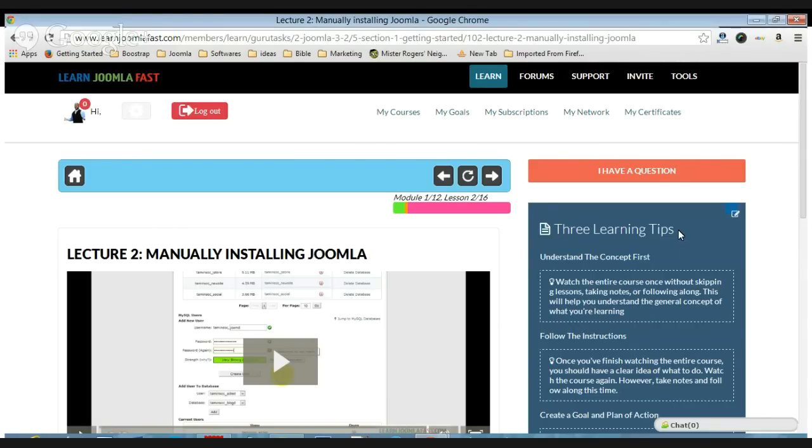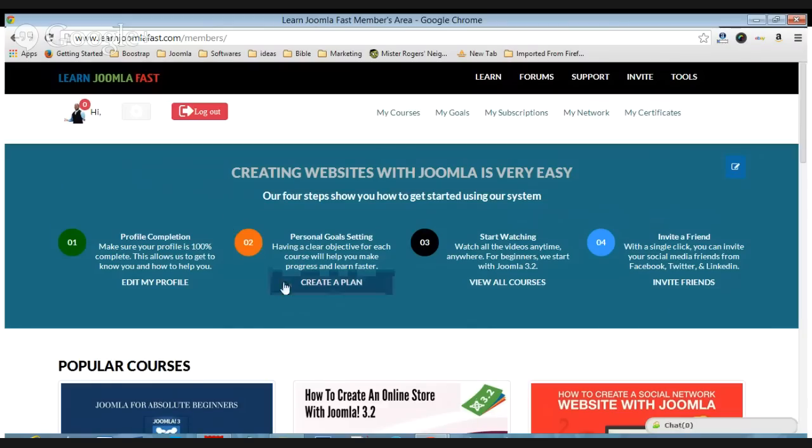All right, so here we have learning tips, and the learning tips here just give you a way to understand that in order to learn effectively, there are certain things you have to understand. When people learn something, especially when they log into the site, I give them certain steps that they can take to ensure that they're making the best of the site.